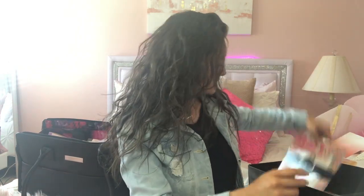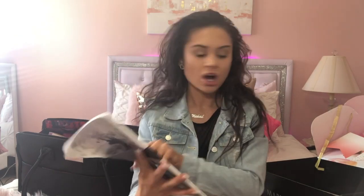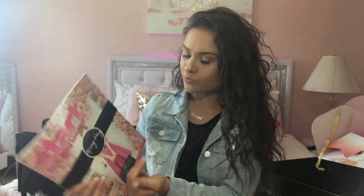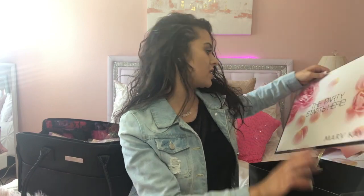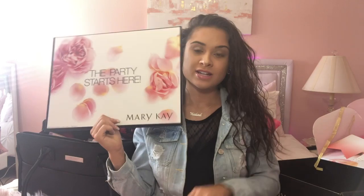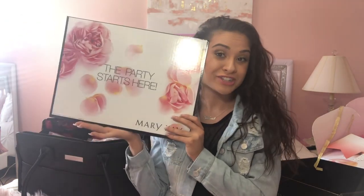We're gonna start off with the first thing that you get, which is a Mary Kay magazine, like a catalog thing, and I already have one of these. I have like a ton, so I haven't opened this one yet. It's even cute. And then you get the party starts here, and you can put it out on your table whenever you throw your party. On the back, you can put it up so it looks cute.